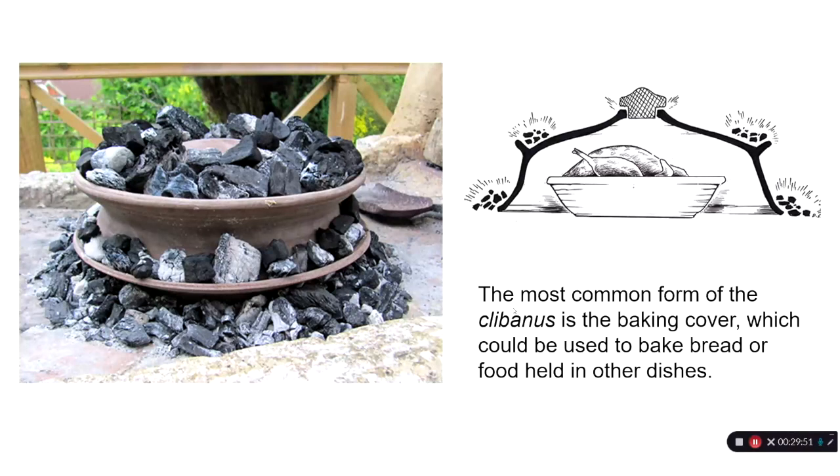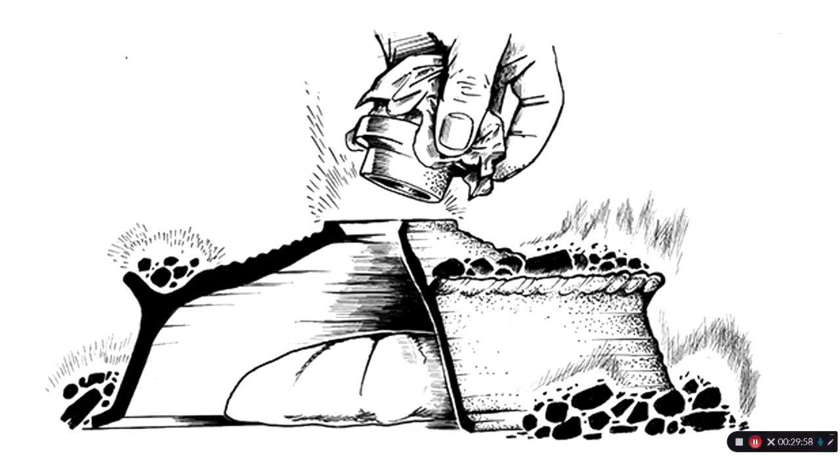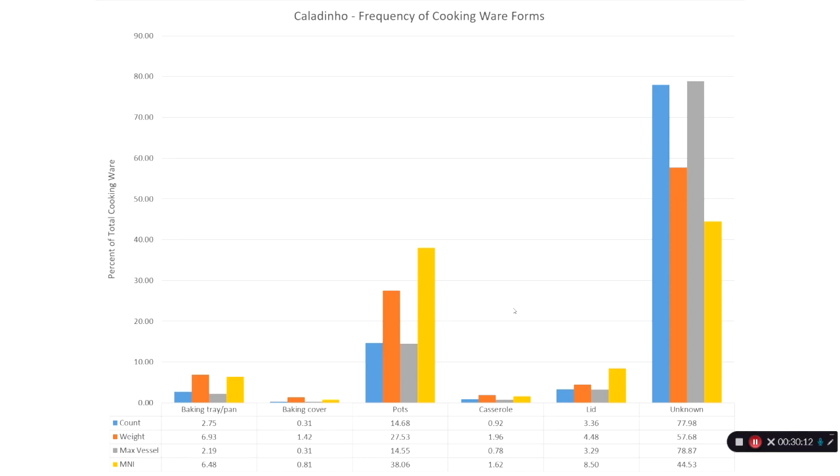You can either stack it with coals and have it on a bottom dish, or you can just put the klibanis over a loaf of bread and put coals around it to bake. It's a pretty versatile object and also pretty portable. You can cook in this even if you don't otherwise have a kitchen at home, which most Romans did not.